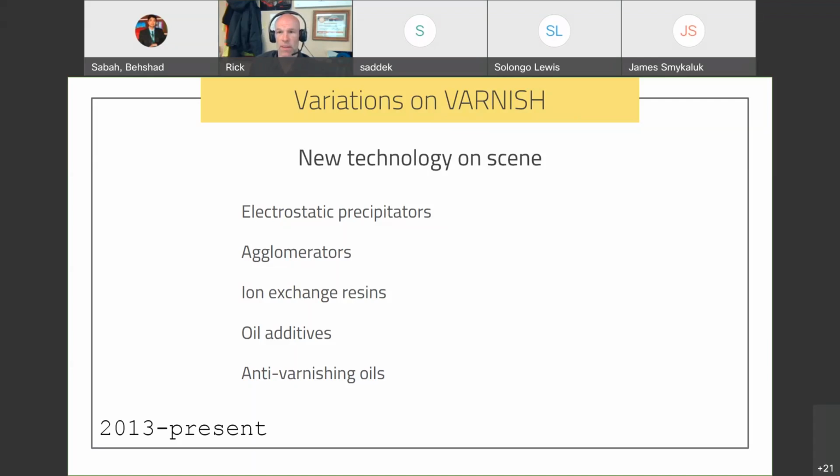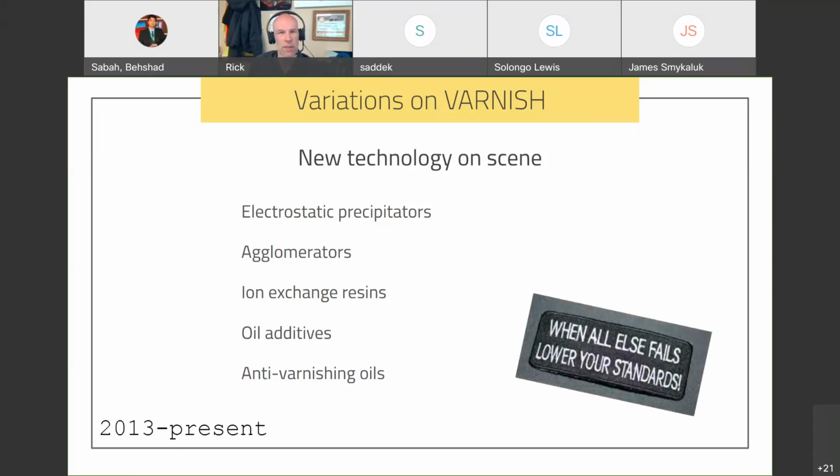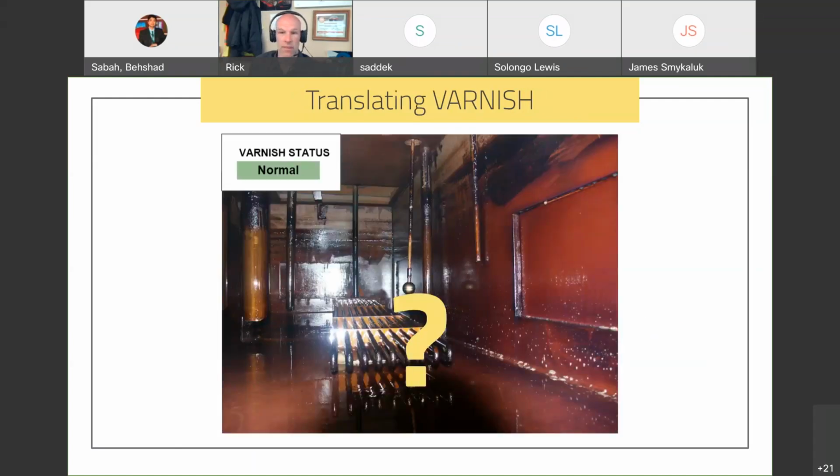So many of these technologies did in fact show good effectiveness as it came back from laboratories, but that didn't always tell the same story, and made us wonder, is this just a trick of lowering standards to make things seem better? And ultimately, it's the systems that tell the story. And we would have customers call up with scenarios like this, where their sample report would come back as normal, but their system was anything but.